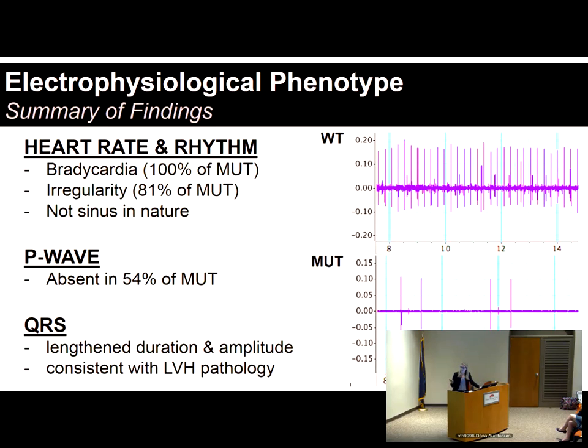So when I say absent P wave, really what we're saying is, I had a medical student ask me about this, and they were too afraid to ask a question like, if they don't have P waves, wouldn't they be dead? Absolutely. But they're not really absent. What's happening is they're hiding in this very large amplitude of a QRS complex. So something's going on with the rhythm and the rate of transduction through the electrophysiological aspect.